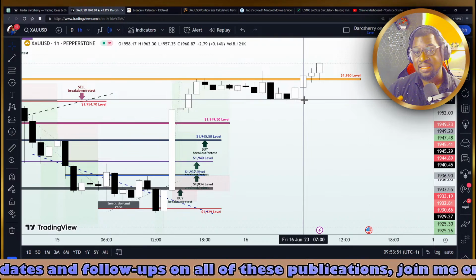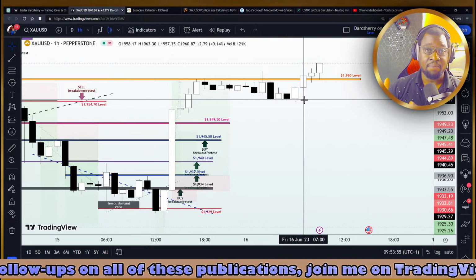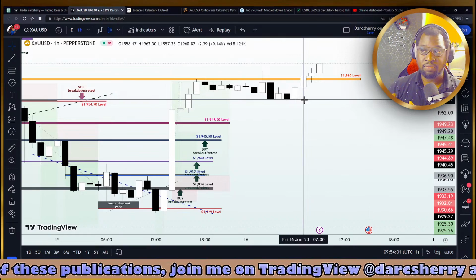I wanted to milk this out. I wanted to maximize the potential of this move. And if you still have a buy position running at this particular point in time, you want to be moving your stop losses to secure this current position.